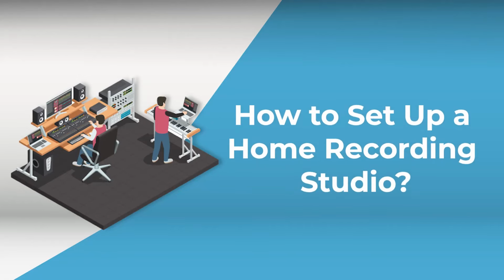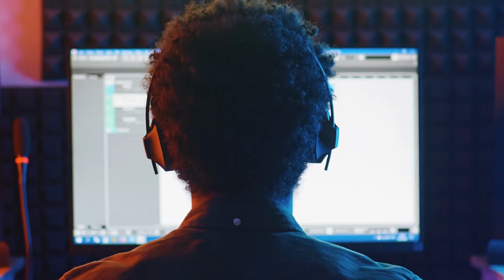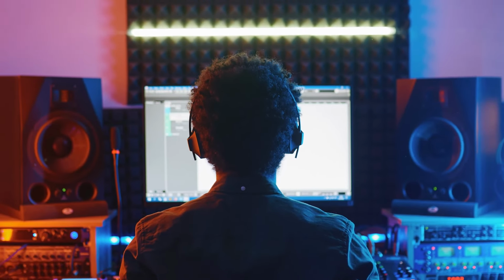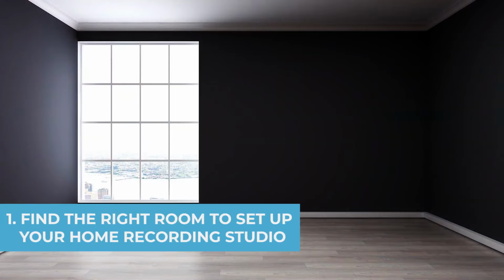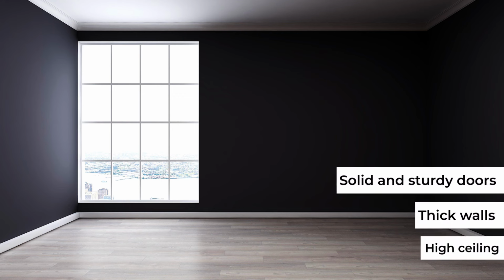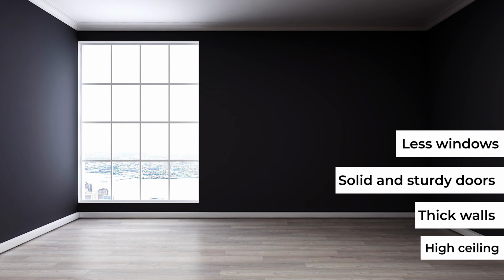How to set up a home recording studio. When it comes to setting up a recording studio in the comfort of your home, there are a few things you should consider. First, find the right room to set up your home recording studio. Ideally, here are a few things to keep in mind: high ceiling, thick walls, solid and sturdy doors, fewer windows, because this will prevent you from having to worry about any unwanted noise getting picked up by your mics when you are recording.